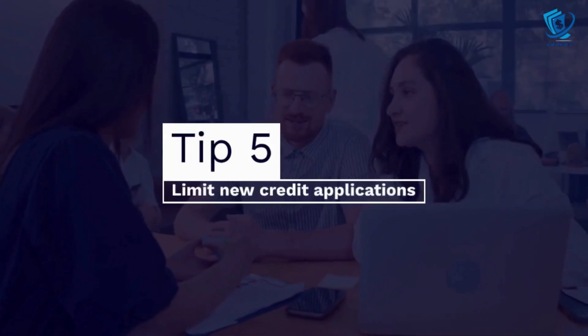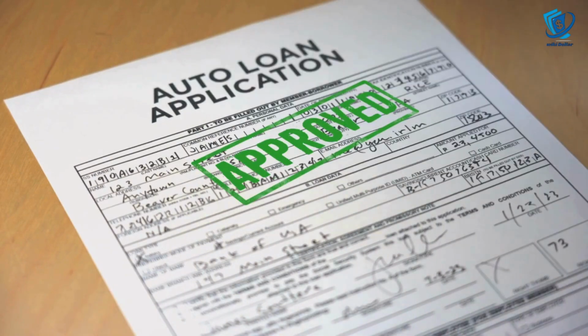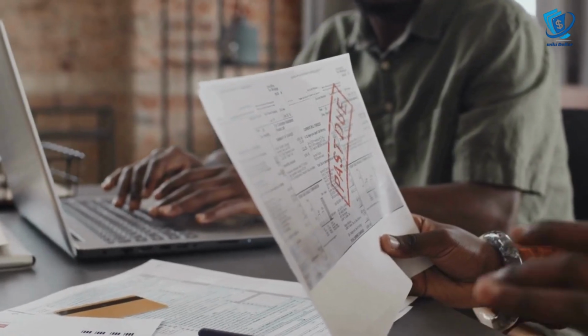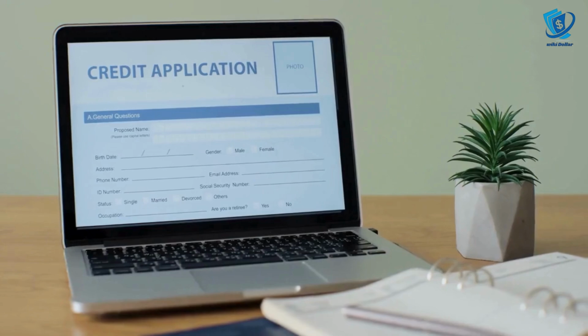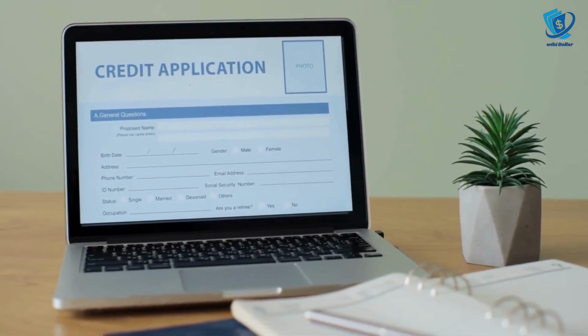Tip 5. Limit new credit applications. Each time you apply for a new credit card or loan, it triggers a hard inquiry on your credit report. Too many hard inquiries in a short time can lower your score. Only apply for new credit when it's necessary, and space out your applications.